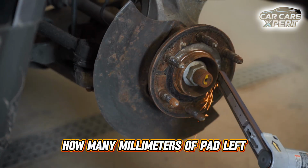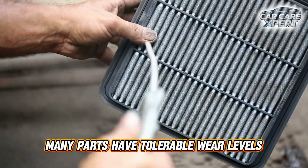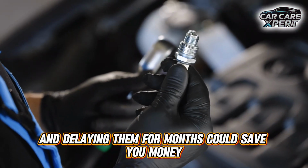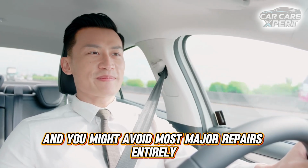How many millimeters of pad left? How bad is the leak? Request photos or videos if you're unsure, then research the timelines. Many parts have tolerable wear levels, and delaying them for months could save you money without compromising safety. But here's a proactive hack. Do this, and you might avoid most major repairs entirely.